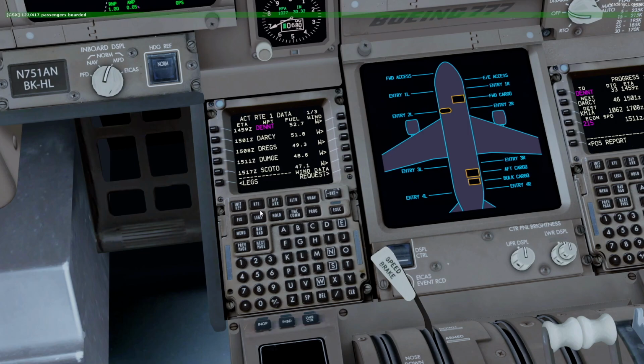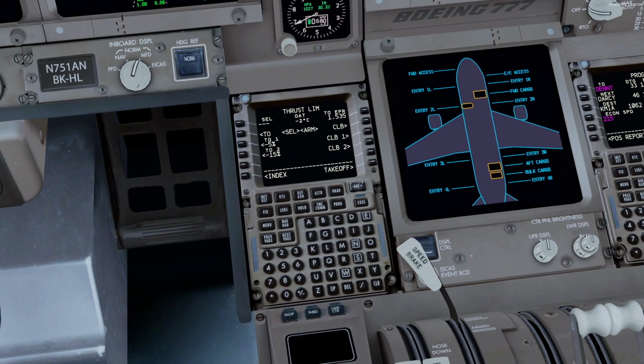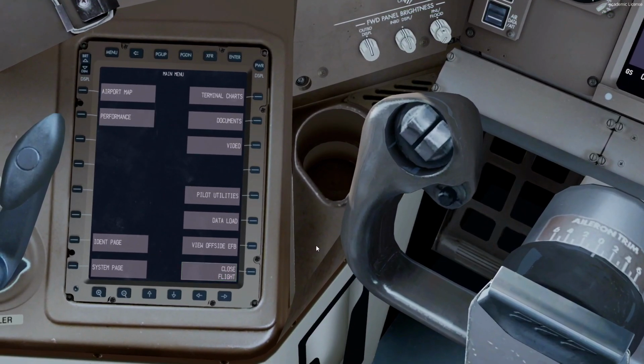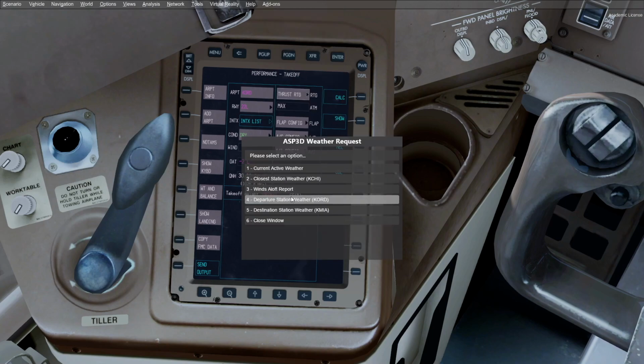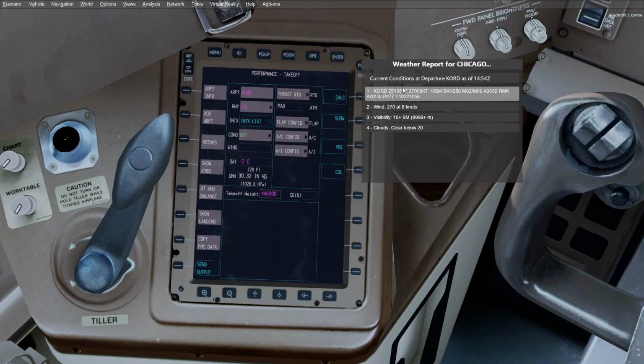And what else? Performance, of course. So let's switch over to the EFB. We can initialize the flight. Performance conditions are dry. Let's see what the winds are doing. But in general, weather here in Chicago is super nice, and I think also down in Miami it's rather good today. So that should be fine.